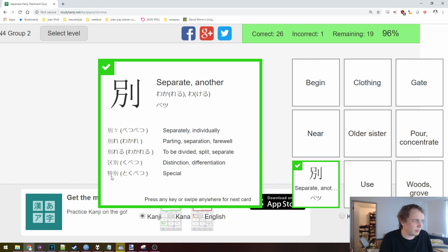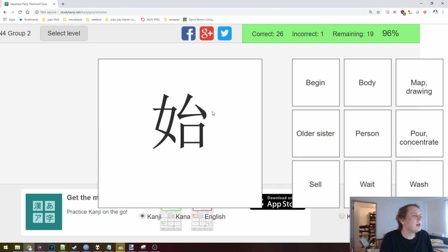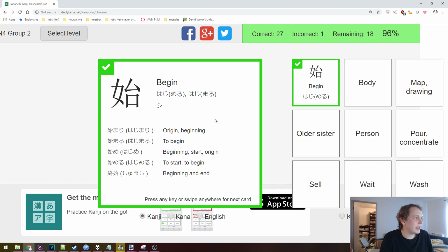And tokubetsu, you probably have heard that quite a bit, to mean special. This first part by itself kind of means like a special form of something, and then the second part, I guess, just means like the specialized thing which then stands alone. This is to begin. Hajimemashita. So you've probably heard that quite a bit at the beginning.